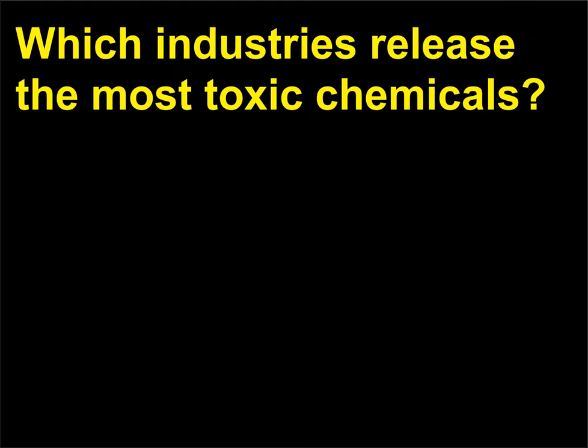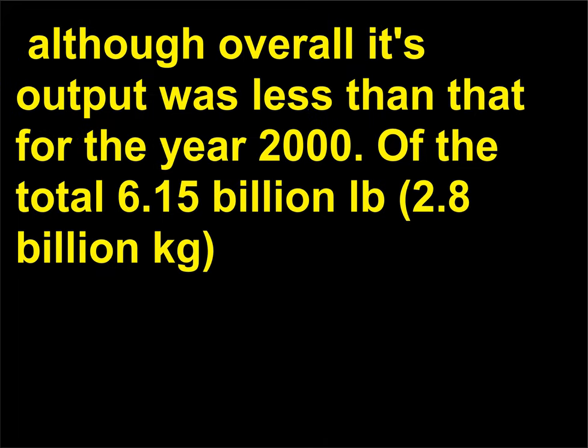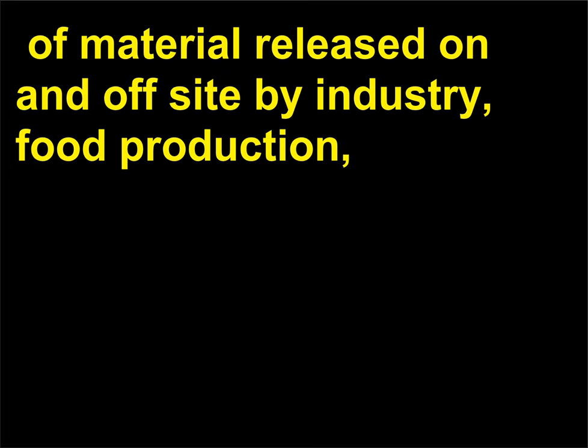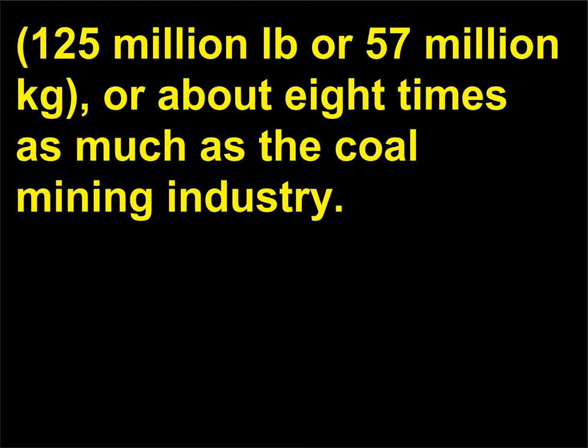Which industries release the most toxic chemicals? As of 2001, the metal mining industry released the most toxic chemicals. Although overall its output was less than that for the year 2000, of the total 6.15 billion pounds, 2.8 billion kilograms of material released on and off-site by industry, food production, commonly thought of as a mostly environmentally benign industry, was responsible for 2%, 125 million pounds or 57 million kilograms, or about 8 times as much as the coal mining industry.